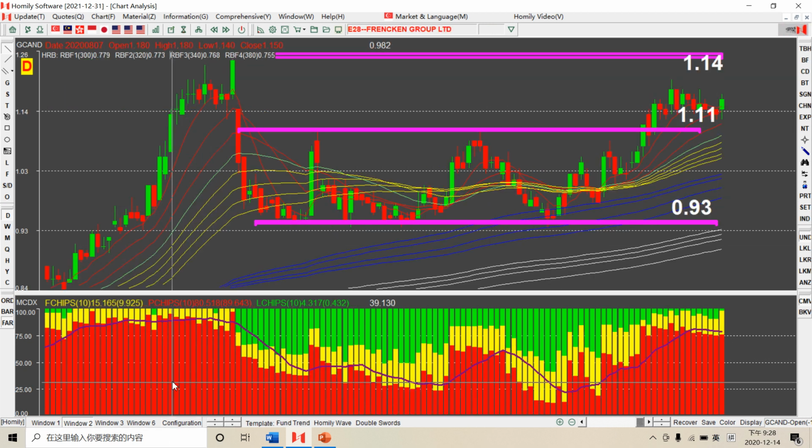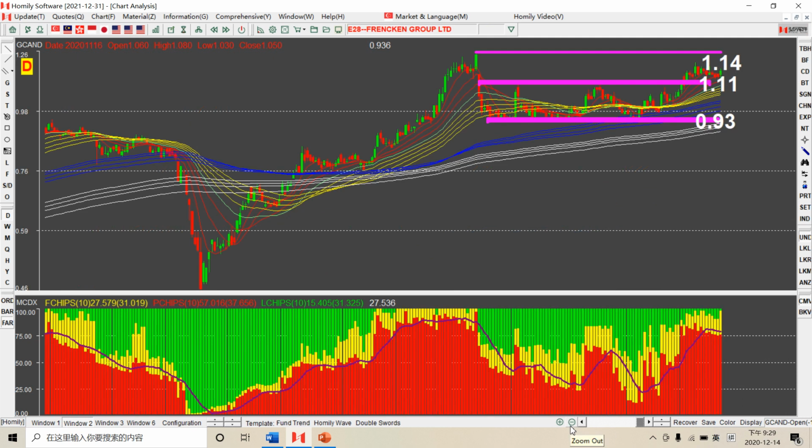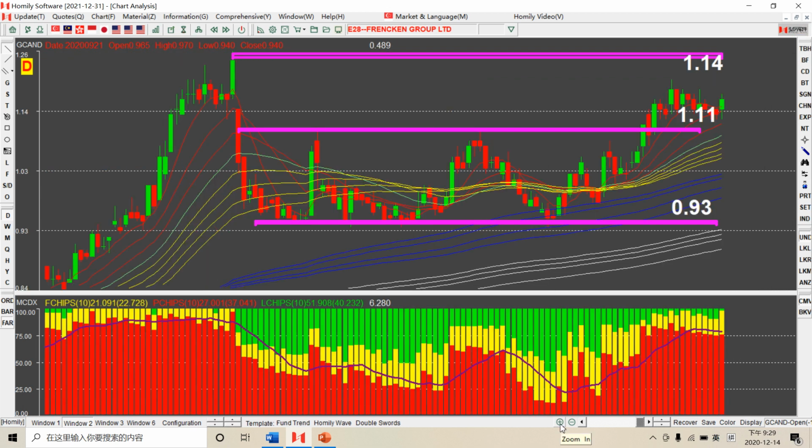E28, this is Frencken. Currently the white line has turned up, which means the big trend is bullish rising. From 46 cents, now it's $1.16, and it has risen 100% already. For this counter, currently the previous high of $1.11 is the support and the resisting level. 114 will be the biggest resistance.